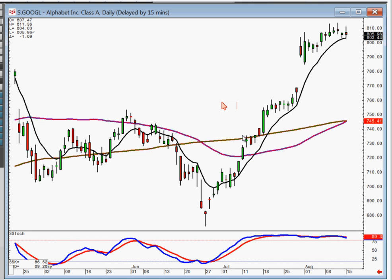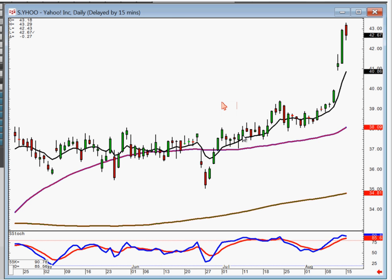Google, just stay long. Yahoo, you stay long, but I'd use the halfway point. I wouldn't want to see it close below the halfway point of this candle. That would tell me that they're coming back to test the T-line.